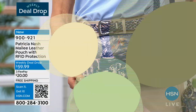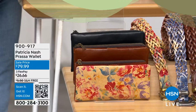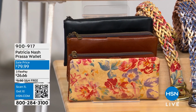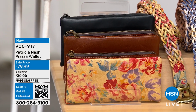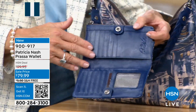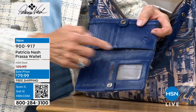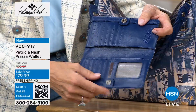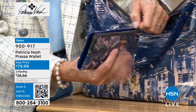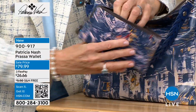Okay, let's talk about the wallet real quickly here as well, because I know that's been very popular. It's also $20 off the HSN price. I mean, $79.99, it's an amazing wallet. It's leather through and through, 100%. It's got a mag snap, and when you open it up, credit cards, a place for your checkbook if you wanted to, receipts, an RFID protected ID window that closes up nicely on a separate compartment. It zips all the way down the side and opens up wide.